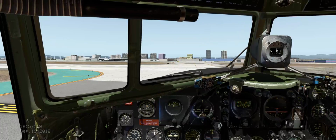Runway 30 right, left hand crosswind departure. Cessna I7 Victor Bravo. Los Angeles Tower, Douglas 473 Delta Charlie, ready for departure 25 left. Douglas 473 Delta Charlie, LA Tower, runway 25 left, clear for takeoff. Cleared for takeoff 25 left, Douglas 473 Delta Charlie.